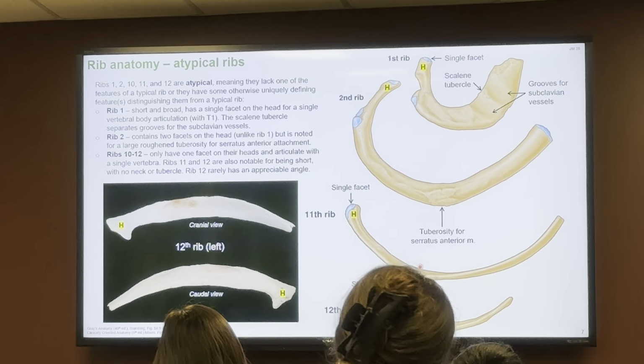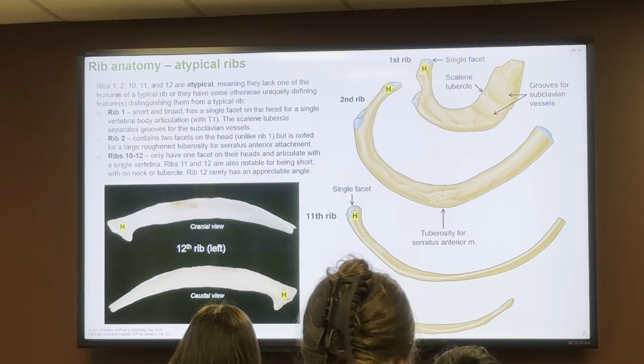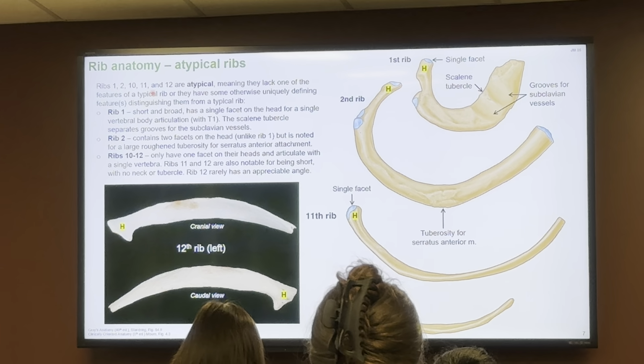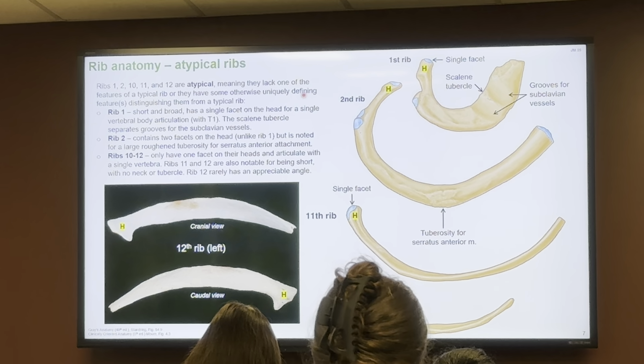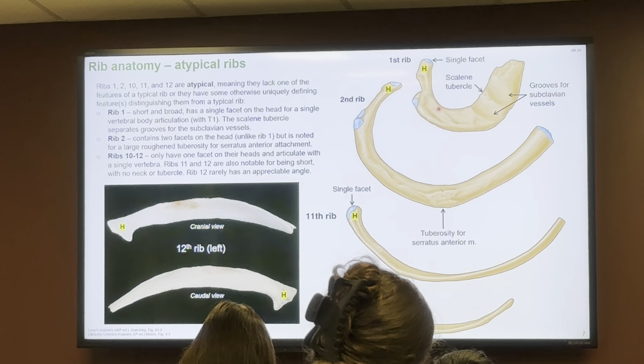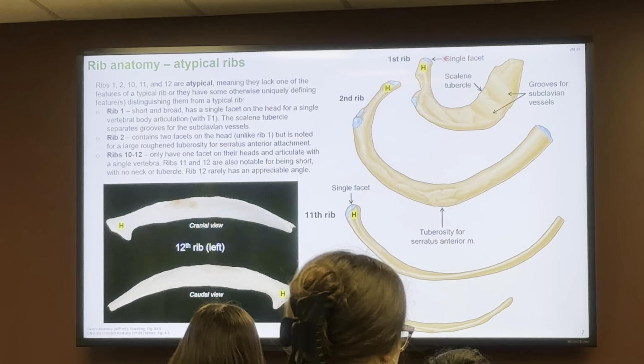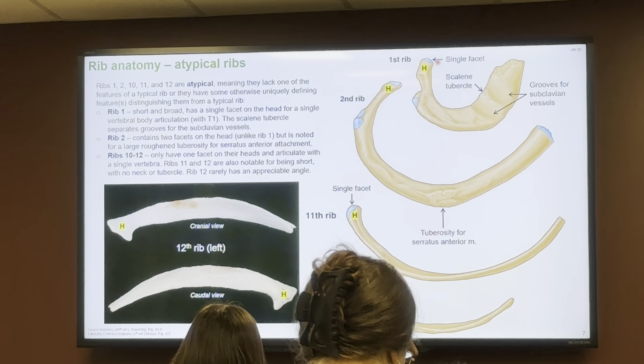So atypical ribs will be, of course, the remaining ones. We have 12 total. 3 through 9 are typical. Ribs 1 and 2, and then 10 through 12 are considered atypical. This is another way of thinking about them. If you look at rib 1 over here, rib 1 is definitely the easiest one to pick out. It's very short, very broad. It just has a single facet hanging off of its head for just one articulation.